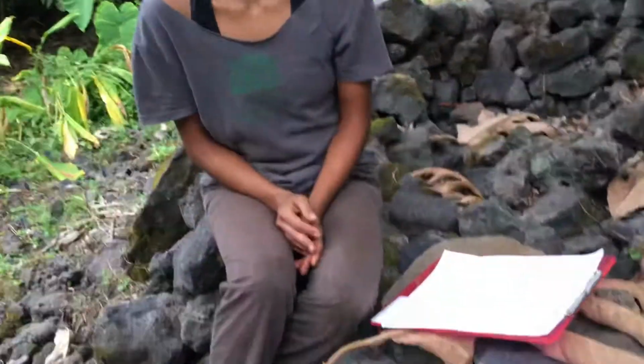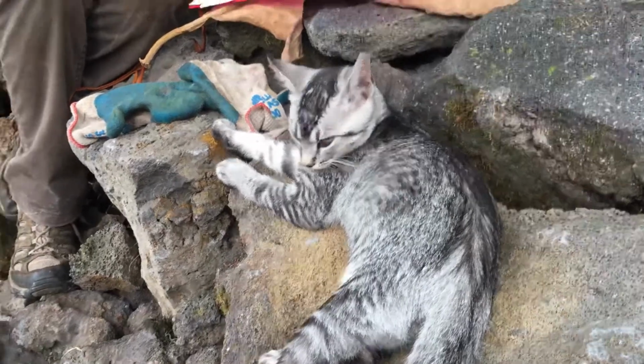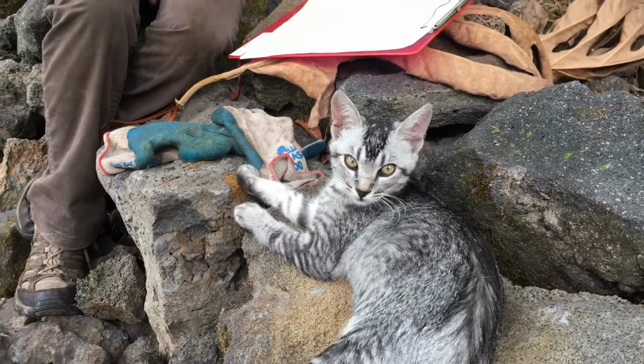Are the rocks a good place for a nap? Yeah, when they're placed right. I think so too.